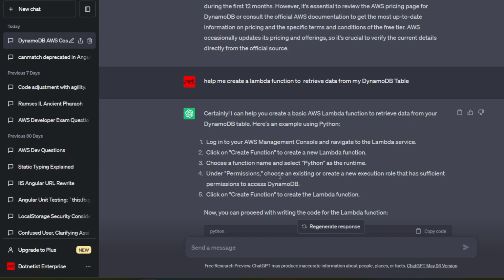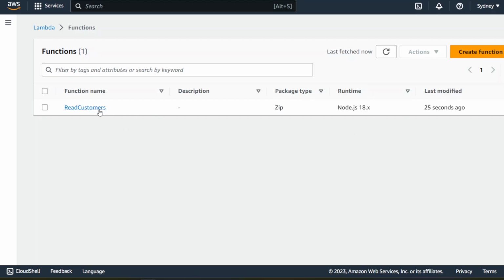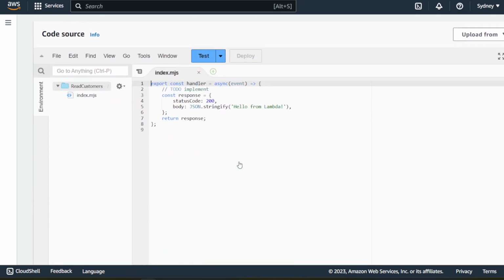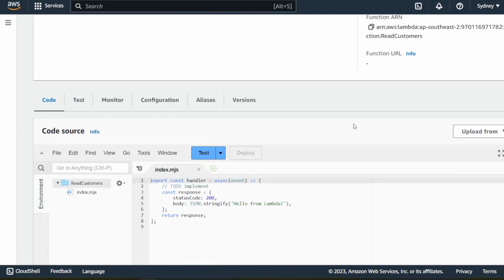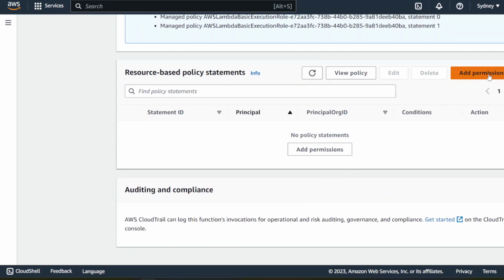What's this here? Under permission, choose existing or create a new function role that has sufficient permission to access or create a new execution role. How do we update this? How do we add aliases, test, monitor, version? How do we add the publishing function, permission, the configuration? Permissions. Add permission. So we need to add permission.